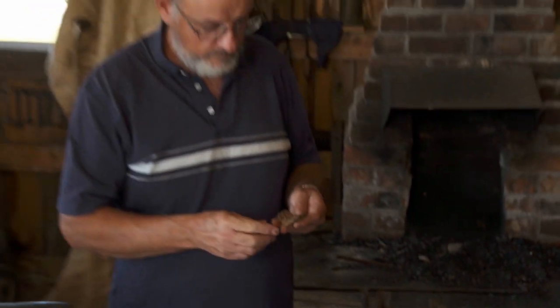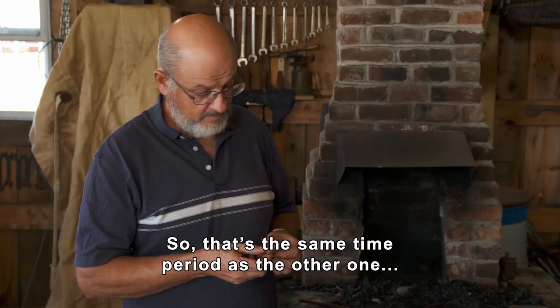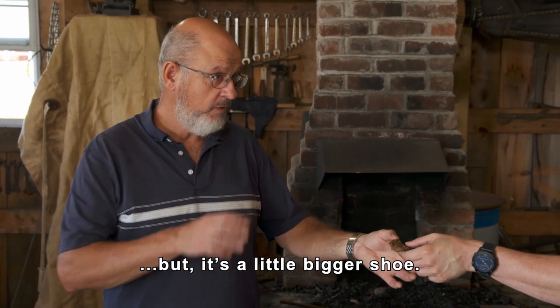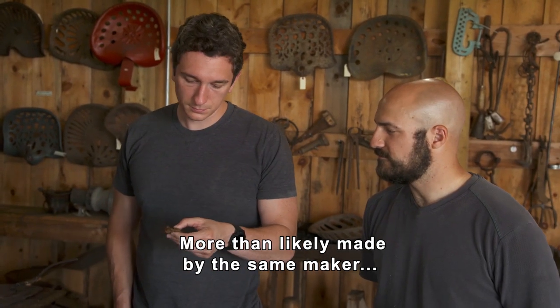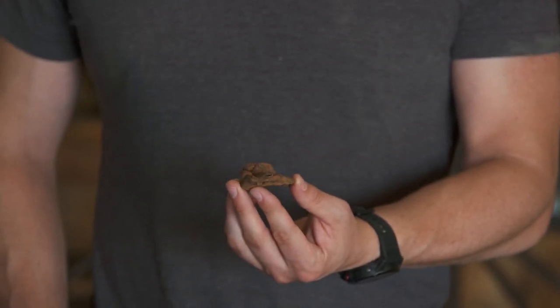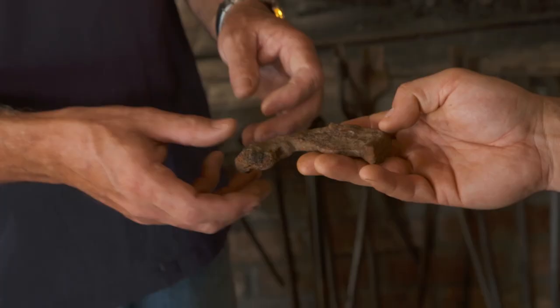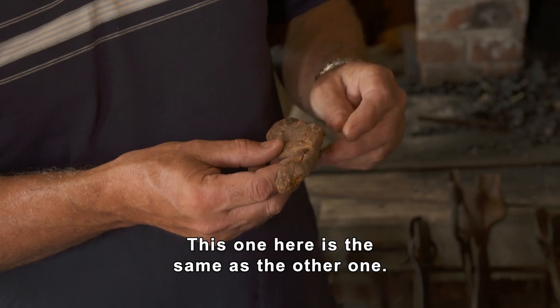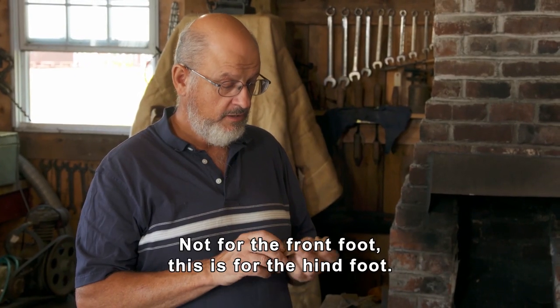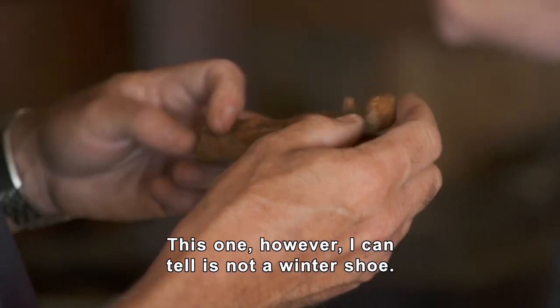That seems much bigger. It's a winter shoe, so that's the same time period as the other one, but it's a little bigger shoe. More than likely made by the same maker, just for a bigger animal. Two different animals, at least. Yes. This one here is the same as the other one, not for the front foot. This is for the hind foot. This one, however, I can tell, is not a winter shoe.